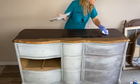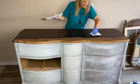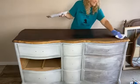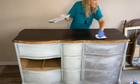I've got to come around to the other side. That's what this is. I feel so awkward right now, and usually I'm going the other way. I stand at the front of the piece.